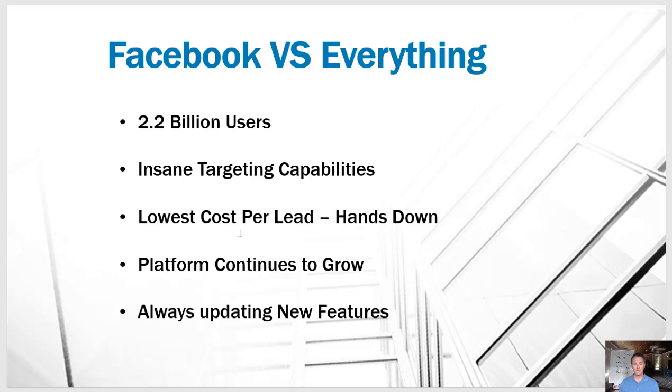Okay. The other amazing component about Facebook, and I can't say how amazing it is, honestly, because it's that incredible, is the ability to target on Facebook. The features it has to get your ads in front of your right customers are insane. Facebook's targeting features are the absolute best on the planet.